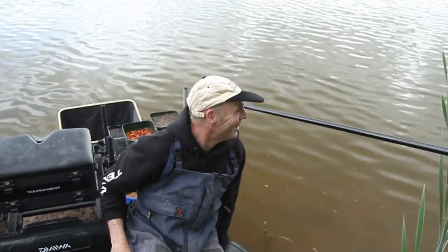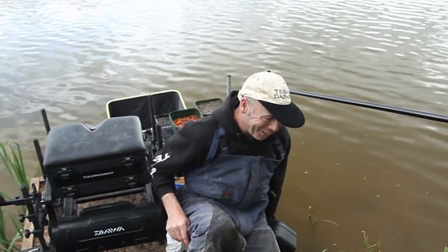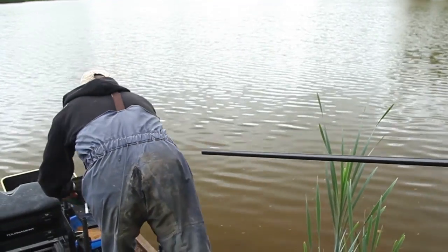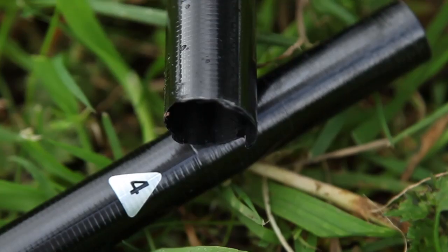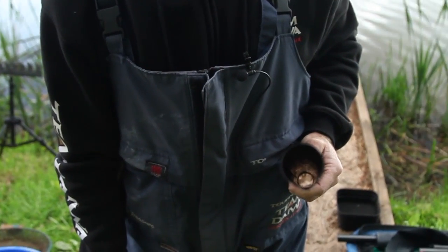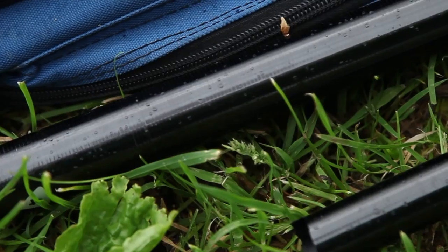Okay. I've broken a four section by the look of it. Oh, no, it's all right, I've got a spare. What happened was I had the pole on there and I slipped over it and landed on the tray and it's bust against the tray. It's all right, these things happen. Luckily, Daiwa's manufacturing methods are so good that his number 4 section from his 5-year-old Daiwa pole fits perfectly to his brand new Rarity he got just the other day.